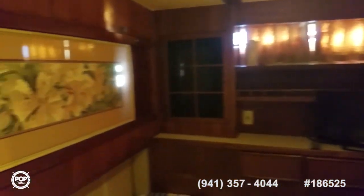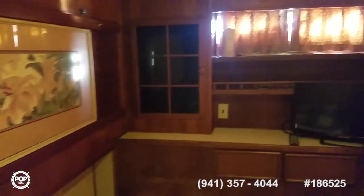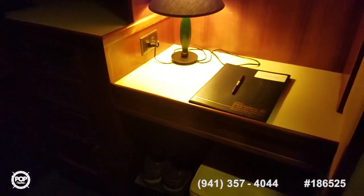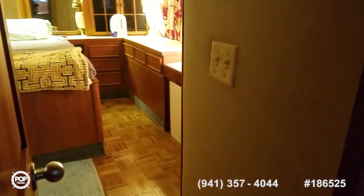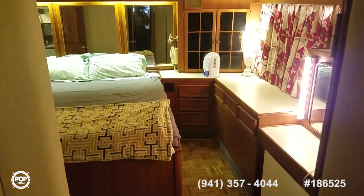We'll enter our den slash office stateroom. This bed converts to a sofa lounger. Beautiful wood finish. Another TV in here and a desk space for you that need an office. And behind this door is another large closet. Good solid wood doors too. And we'll work our way into the aft stateroom.